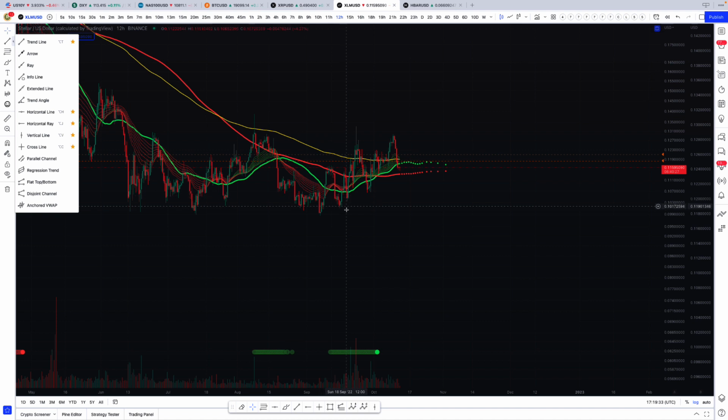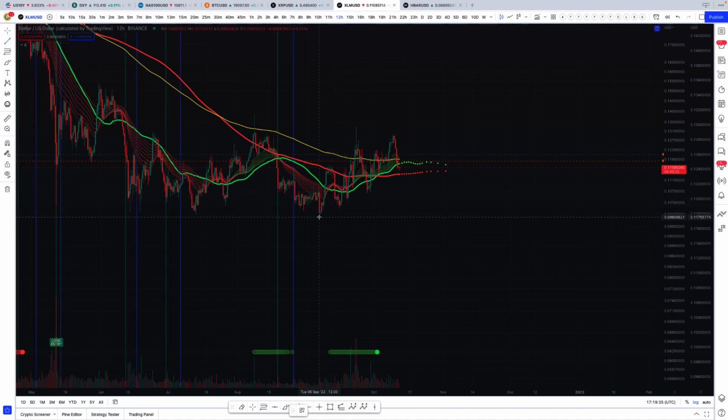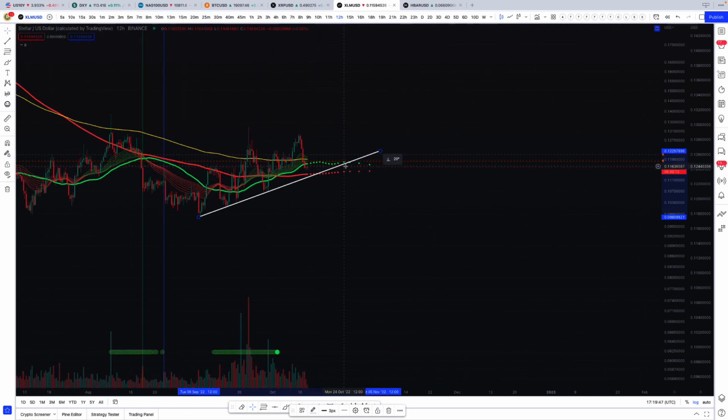You can see the trend line that's forming here too. So if we do come down, I'd say like 0.1122, we could hold that support. But I do think we've probably already reached our bottom here. You can see a lot of wicks, bodies closed in tight to each other. We're going to start to head up.